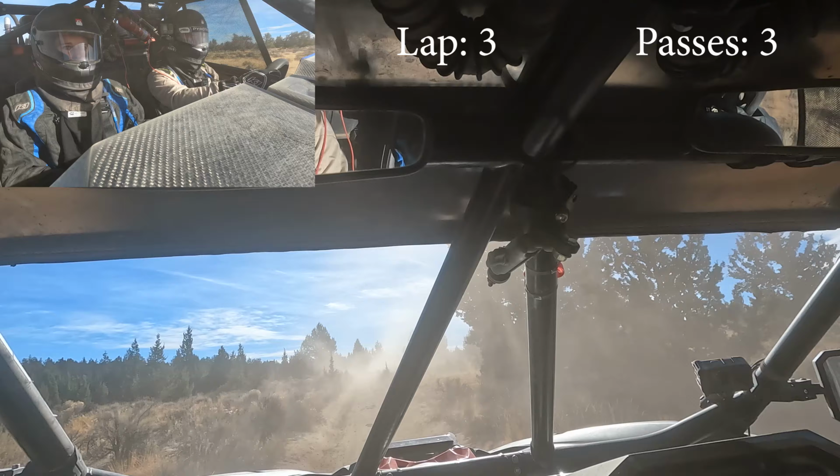This whole infield section is always so much fun. The downside to it is it's all really soft and loamy, and this was all freshly groomed right before the race. So 30 cars have gone through here, and it's already this rutted. And this is just the very beginning of the race. So by the end of the race, it'd be just like slot car racing, basically.